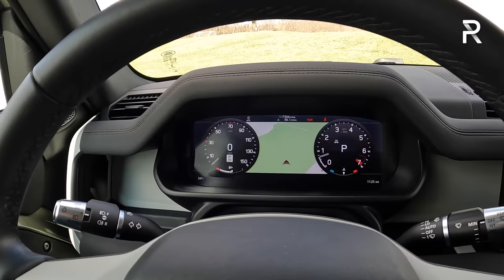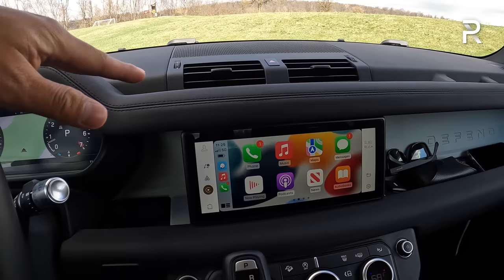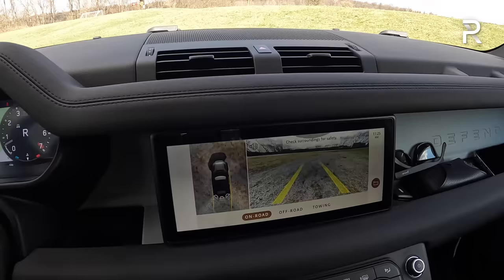That looks pretty nice. You have the 11.4-inch Pivi Pro infotainment system. This is the latest in Land Rover Jaguar infotainment systems and includes wireless Apple CarPlay and Android Auto. It's a huge improvement over the previous systems. You can see the touch response is pretty snappy and responsive. Love the fact that the CarPlay is wireless. Put the vehicle into reverse, you can see it gives you a full top-down 360 camera with parking sensors, trajectory, and it has blind spot monitoring.